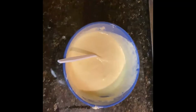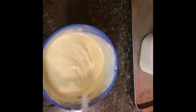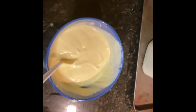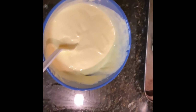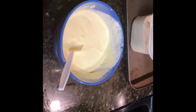Bye. All right, y'all, so this is the mayo and egg mix. I am gonna actually put it in the video because it's a part of the process, and I'm gonna be double deep conditioning because I plan on keeping the locks in for a while. Like I really plan on keeping them in for a while. So I figured why not just do both.